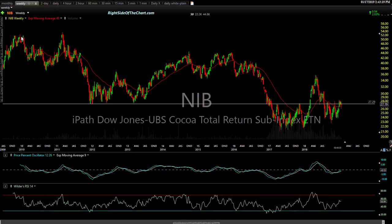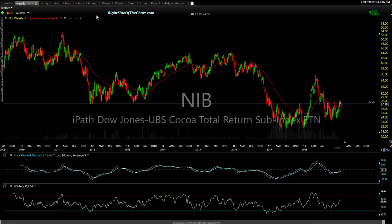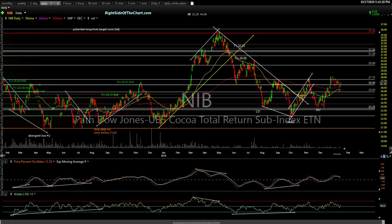When you look back, this is a 10-year chart, and you can see that cocoa prices are coming off at least a decade-plus lows. And again, they're not going to go to zero.